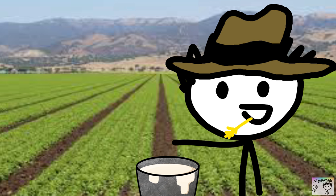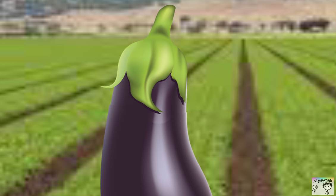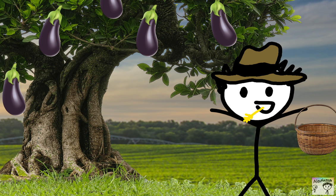Now that we have our milk, we need to grab some eggs. But unfortunately, all the chickens have been slaughtered for McNuggets. We'll have to get our eggs from the next best thing, an eggplant tree. If you ever wondered where the name eggplant comes from, it's because if you cut the top off, you'll see a nice white egg in the center.